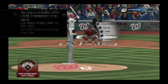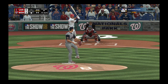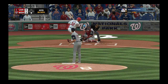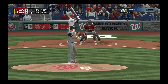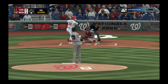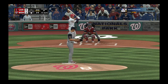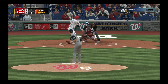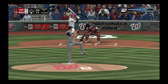And now for Washington, Matt Wieters set to lead off the home half of the second. Matt Wieters. And a fastball just a bit high. The 1-0 home. Doesn't catch the outside corner. It's a ball. Now the 2-0. Too high. And it's 3-0. Yeah, three straight balls to start the inning.